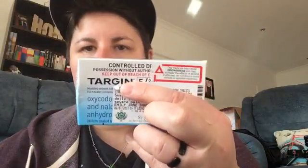Drugs I'm on now. Okay, this is a good one. It is called Targin. Just ripping off the label so you can see. Can't really see it, but this is a slow release Endone. The only difference is you only have to take it every 12 hours and it won't make you constipated as much as normal codeine does.